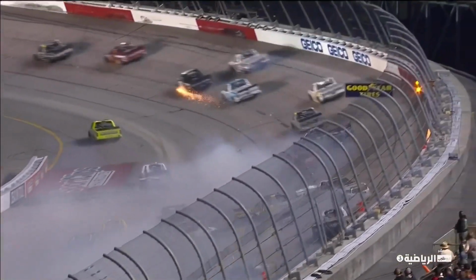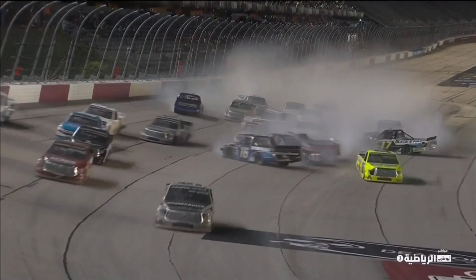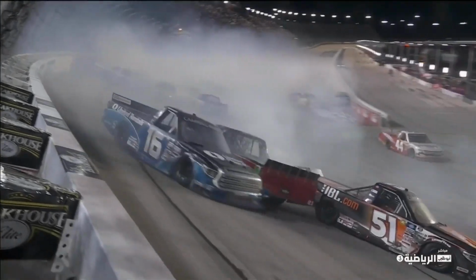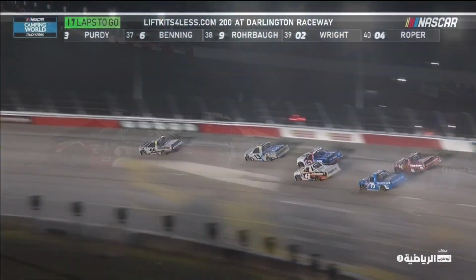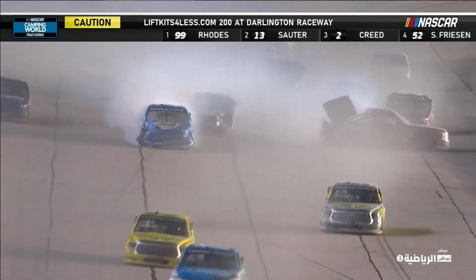Look at Johnny Sauter in that 13 truck. He slips by, and then after that, the track is blocked. Dawson Cram involved in that. Chandler Smith. Grant Enfinger. Yep. That looked like Talladega. Hocevar challenging, and the 75 of Kligerman and the 52 of Friesen. And the caution is out again.